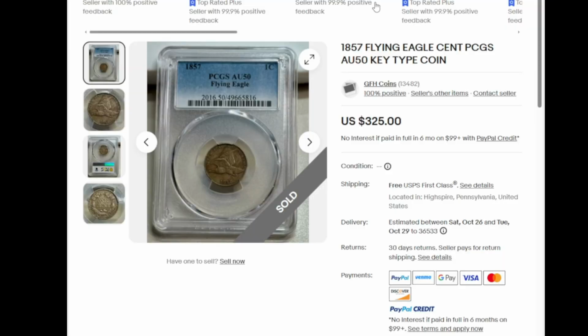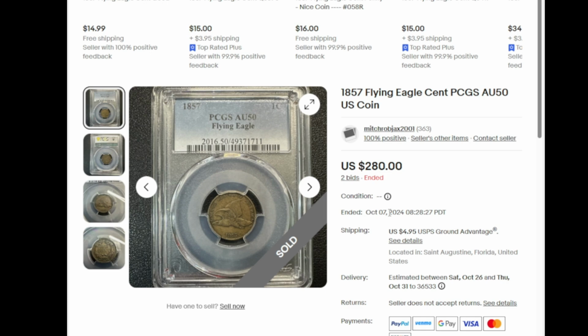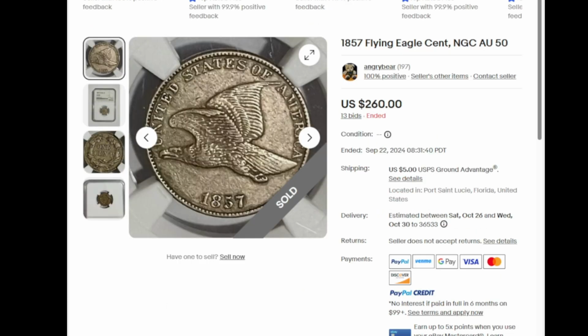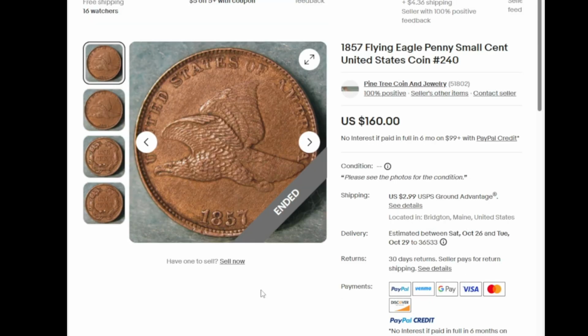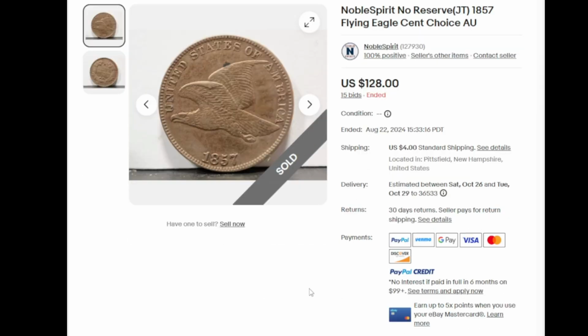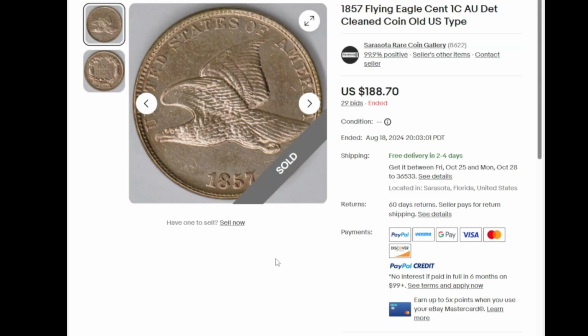There's a buy it now for a PCGS AU50 right at Red Book price of $325. At auction, one did $280, and this NGC coin did $260. For all examples, this one did well. It looks like a higher AU. It did $265. This one wasn't titled as AU and did $160. This one did $128. We've got one that looks a little bit clean, but it's really high AU clean that did $188.